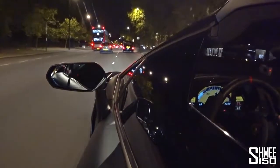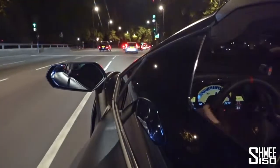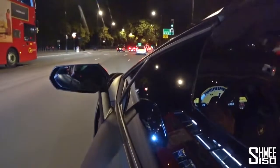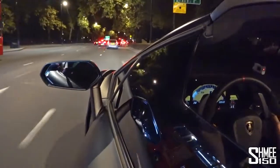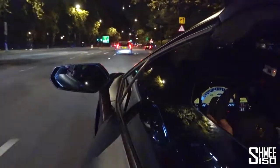Wow. My word. I think I'm actually going to pop it back into sport. I think you just get a more aggressive tone out of it. I know it changes the configuration of the four-wheel drive system, the distribution of power. But to be honest, there's so little information out there about this car, I don't really know all that much about it.